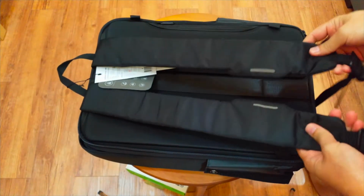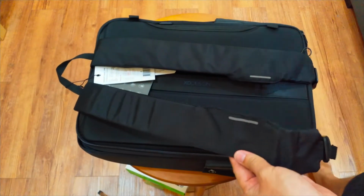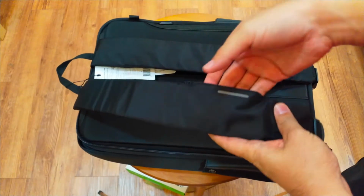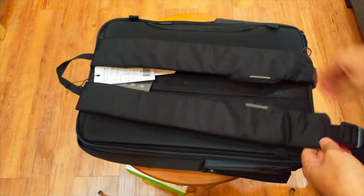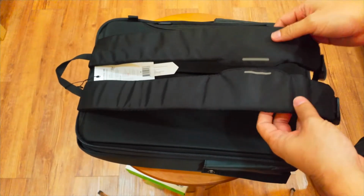So let's take a look at the back first. There are some pockets here. Oh, by the way, these pockets are also on the Bobby Compact, just like anything else. So they're for your travel card, your transportation card, maybe your office access card. Malaysia, maybe Touch 'n Go, right? But these are the straps.